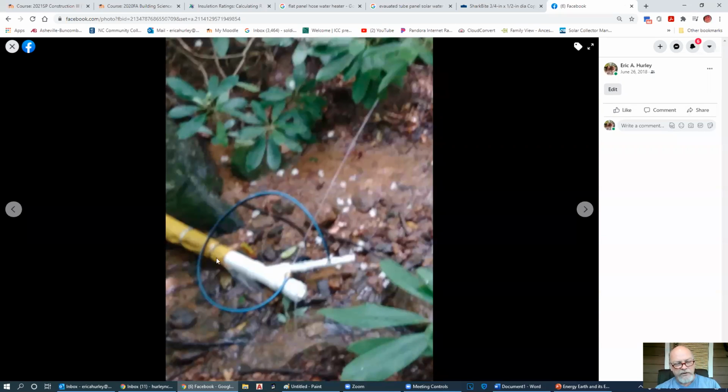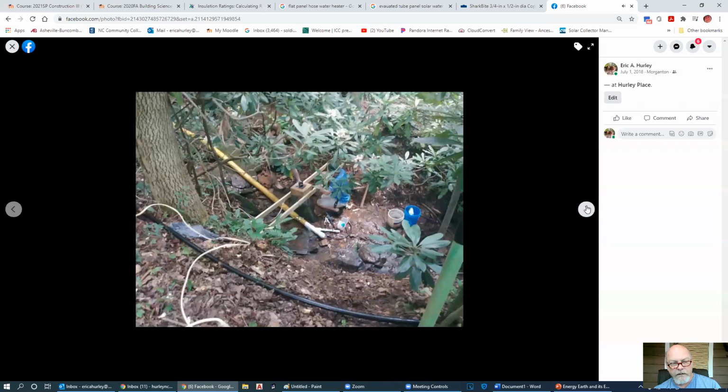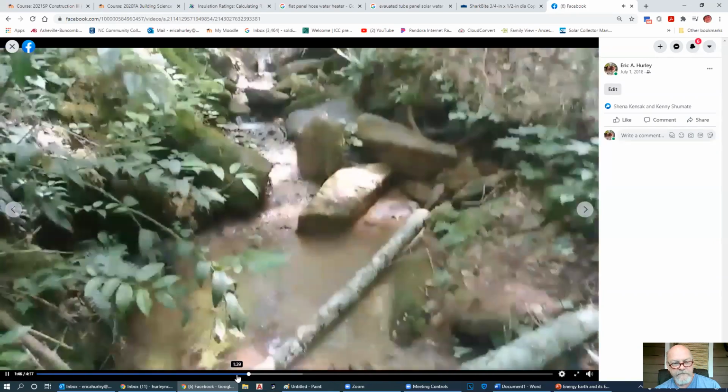It's a bad picture. So I cut off the end of the hose, shoved a PVC pipe into it, clamped it down, and I'm going into a 3/4-inch PEX with just basically a gardening tip on there, and you can see kind of the flow that I've got through there. So this is the unit now. It's in the creek. I've got it raised up so it doesn't get washed away, and I'm going to cover it with just a bucket. That's the generator there.